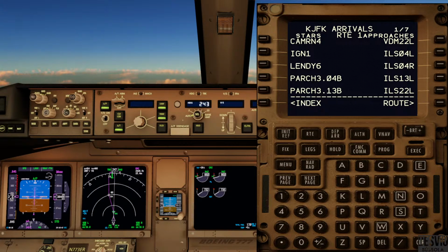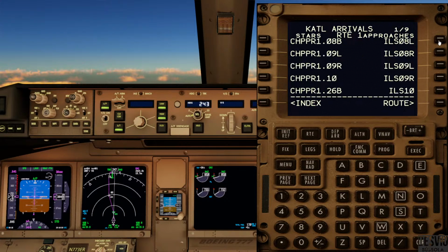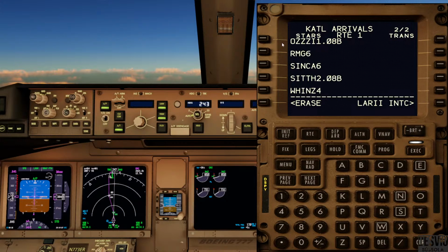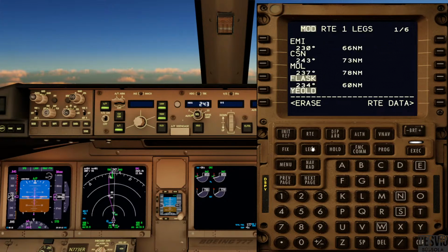runway. Let me check here. I think the furthest north is 8 left. Yes, the furthest north is 8 left. So departure, arrival, Atlanta, ILS 8 left with transition Lari, and Aussie 1 arrival, transition Flask that we have in our route.